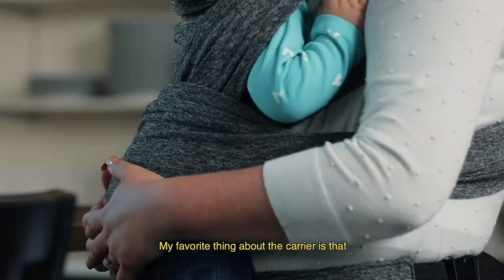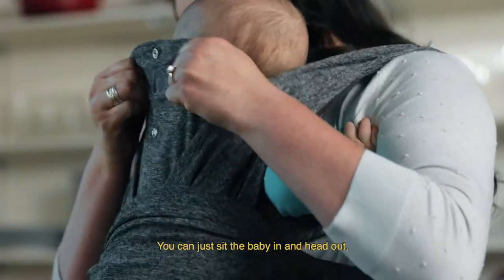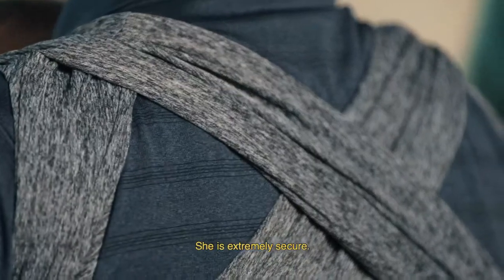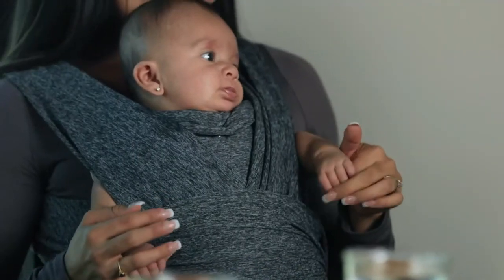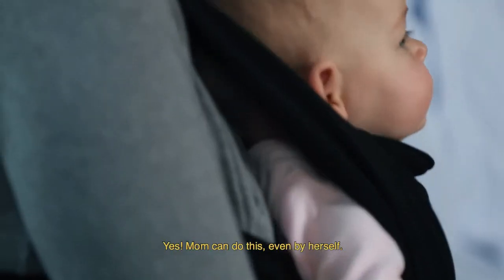My favorite thing about the carrier is that it's easy and quick to put on. There's not a lot of buckles. You can just set the baby in and head out. From a safety perspective, this is perfect. She's extremely secure. I never feel like she's in any danger. She's not gonna fall. Putting this on, I felt like, yes, mom can do this even by herself.